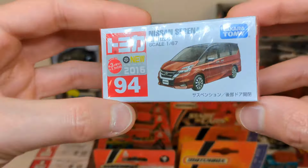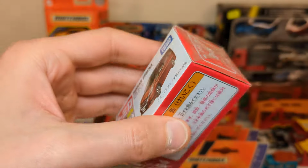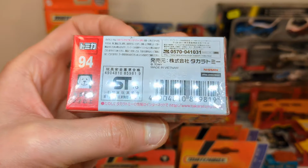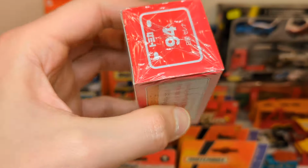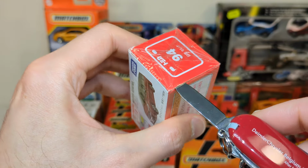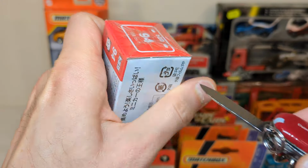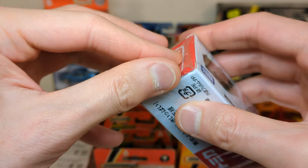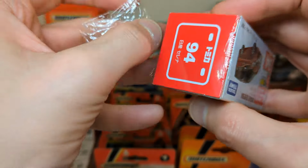Staying with the minivans, new for 2016, this Nissan Serena, 2016 release, right there. This one, I still need to cut open. So of course, same price, €5. That's a fair price for a basic Tomica.